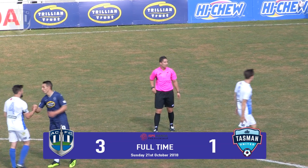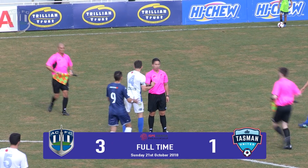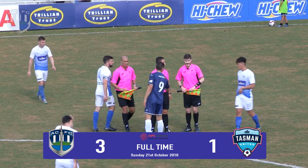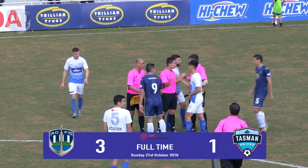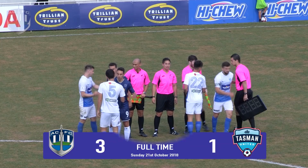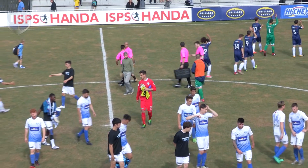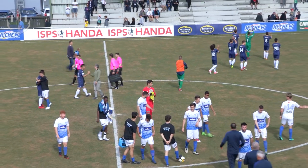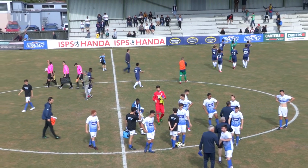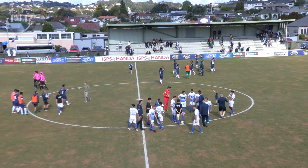Javier Iglesias Lopez picked up a double. And there was a goal for David Brown, an own goal by Jordan Vale to give Tasman United a consolation goal. But all the thoughts will be with David Brown and Corey Wilson, who were ambulanced away. Next week the Navy Blues are away to Southern United on Sunday 28th of October, and the Junior Navy Blues play in the National Youth League the day before.